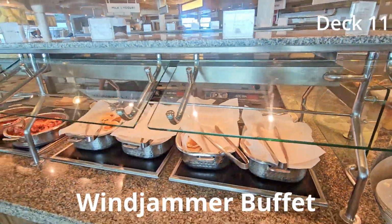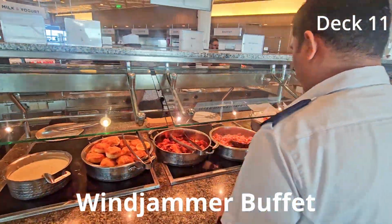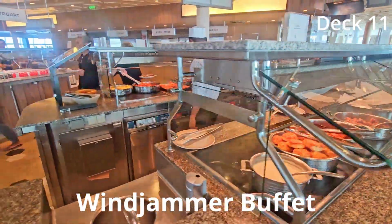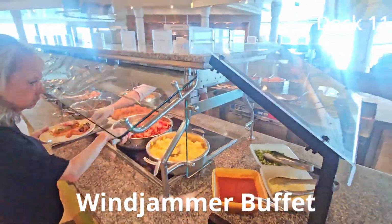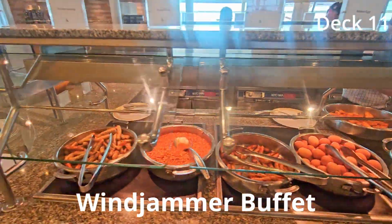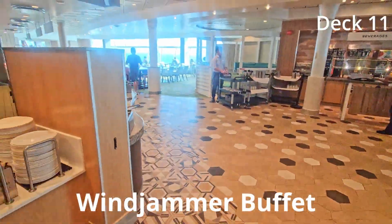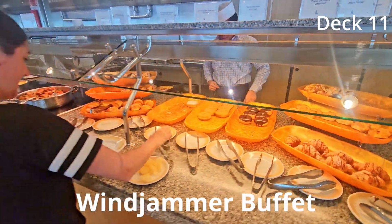So up in the main dining room, they're serving grilled chicken or lasagna or jerk chicken. 9 times out of 10 is also going to be at the Windjammer. And the Windjammer also always has international food. So I always saw some kind of Asian food, some kind of food that had curry in it. So if you wanted to try something different, the Windjammer is the place to go. If you want to venture out and try something different, maybe see if there's something in the Windjammer that you want to try.